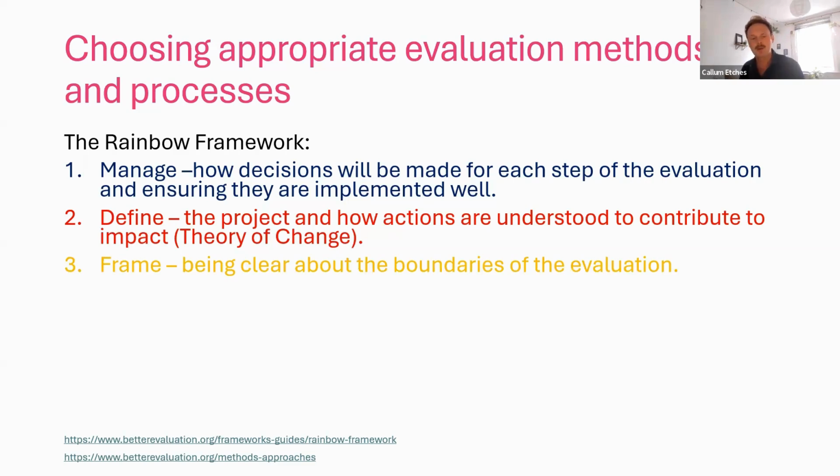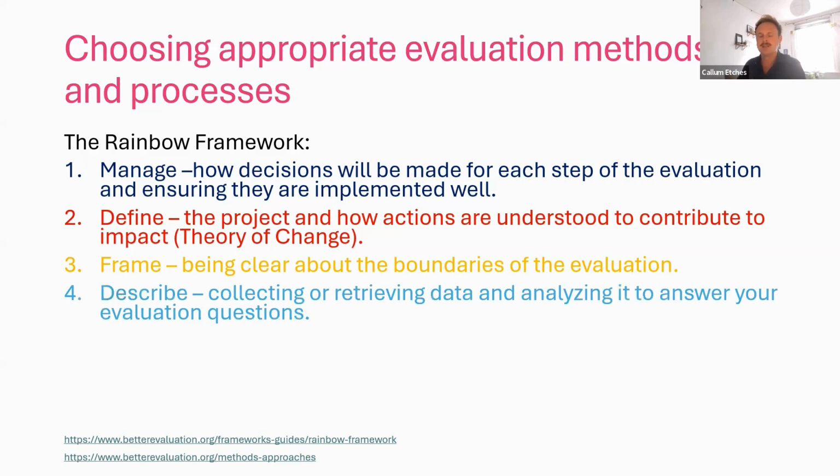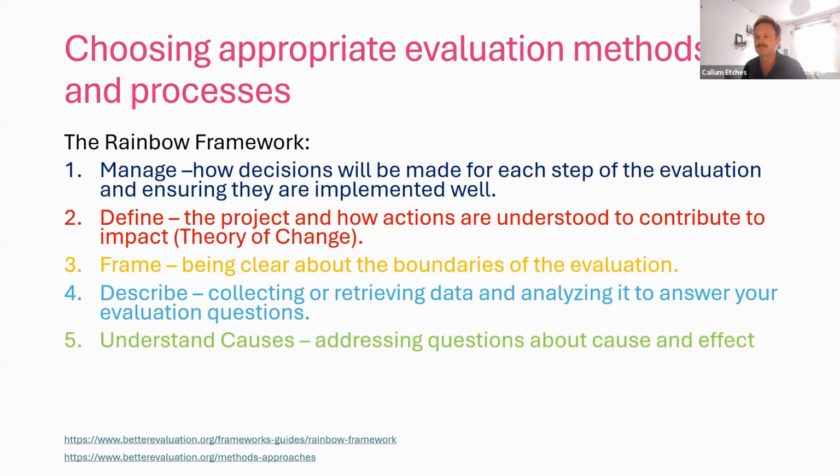Need to be clear about what we're evaluating, so we can start to use evaluation questions. If you've done any research, it's a very similar thing. You need to have those, what is it that we're ultimately looking to evaluate? And this is where those values start to come into the equation. This describe section is that retrieving of data and analysis. Much of this you'll be familiar with. You've done surveys, no doubt, in the past. You've done interviews and that kind of thing. But again, a whole range of tools available on Better Evaluation to think through the other options that you have, that data collection analysis.